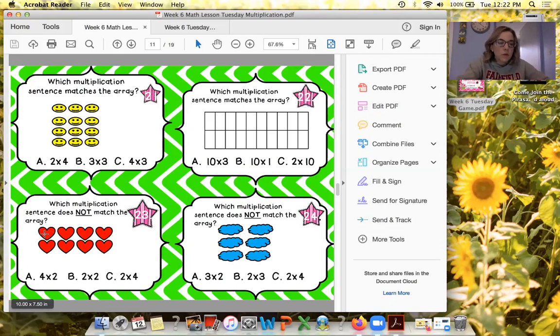2 times 4 will give you 1, 2, 3, 4, 5, 6, 7, 8. You're doubling 4. Or 1, 2, 3, 4, 5, 6, 7, 8. 2 times 2 would look like this. 1, 2, 3, 4. It's not the same answer. Okay? Let's do one more of those, 24, which sentence does not match the array again.